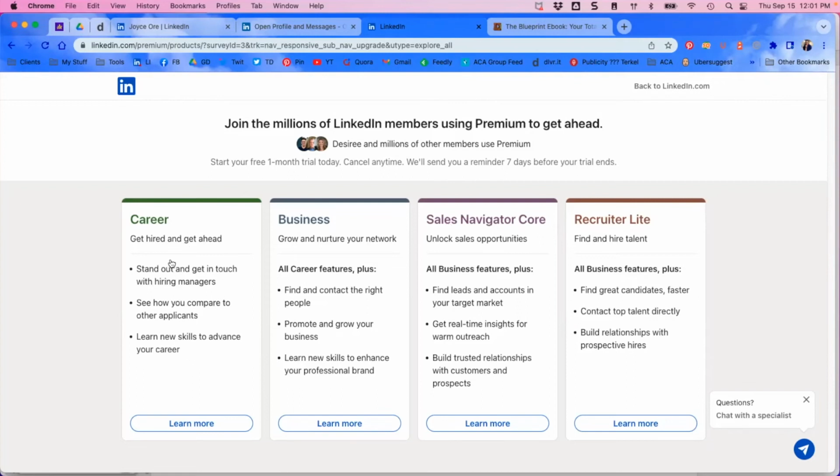LinkedIn basically started as a career advancement networking place, but it just grew to so much more than that. You can try it free for 30 days, see if it works for you, and then just cancel if you don't want to keep it going. So that's the trick, to pay or not to pay.